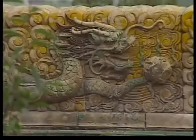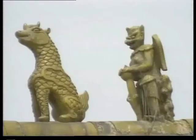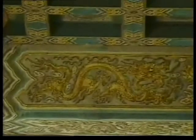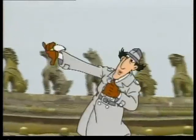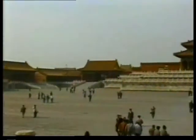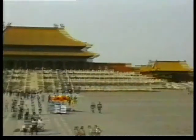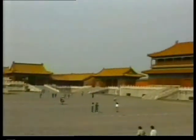Dragons can be seen all over the Forbidden City. The Chinese believe they protected the palace and brought good fortune. I'll stick with my lucky rabbit's foot. Through the gate is another courtyard that holds up to 90,000 people, in case the emperor was in the mood for a lot of company.